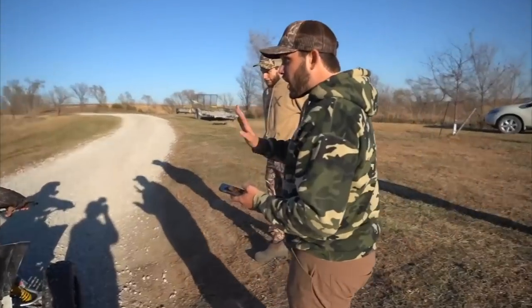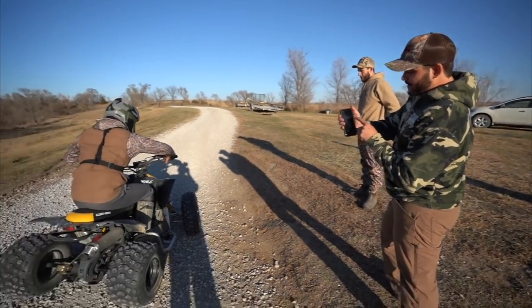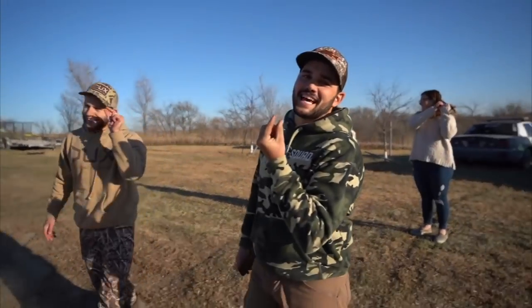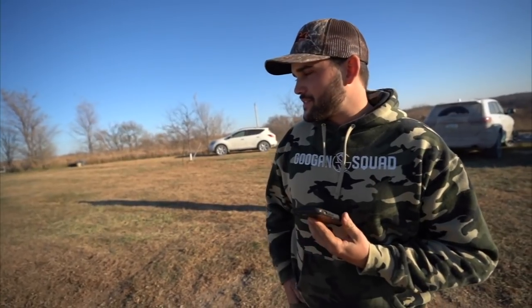All right, on go. 3, 2, 1. Go. He might have been a tenth of a second ahead, but that's all right. We'll see how close it is. If it's that close, we'll have to see what we do.